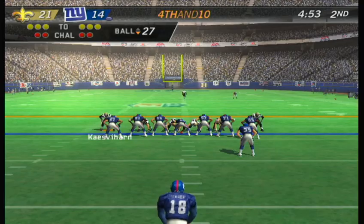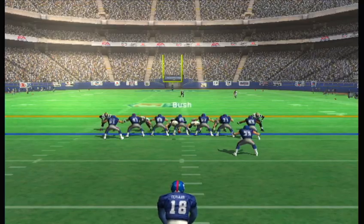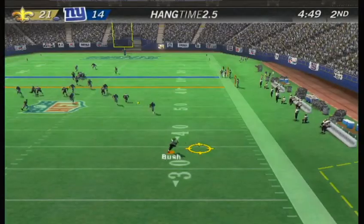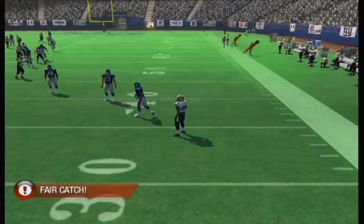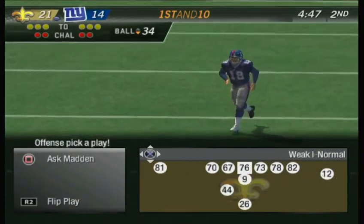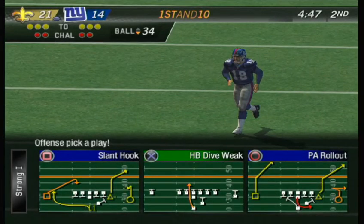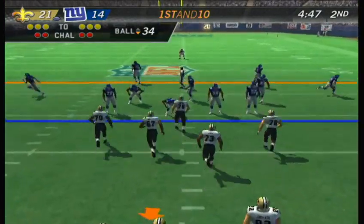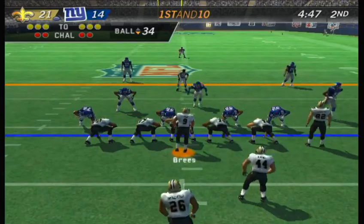Siegels is ready to punt this one away. Bush is back to receive this kick. And he chooses not to return this one. Fair catch made at the 34-yard line. Ball on their own 34. At the 34-yard line. 1st and 10.